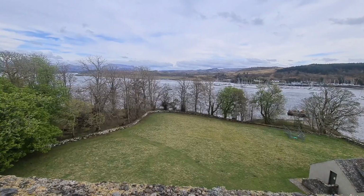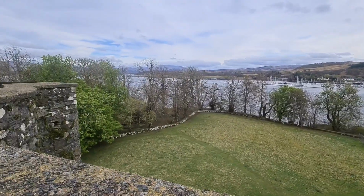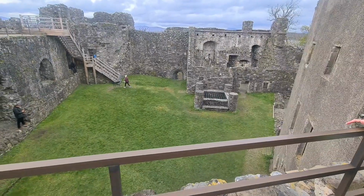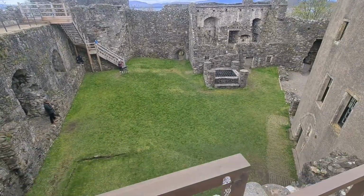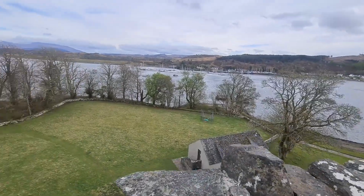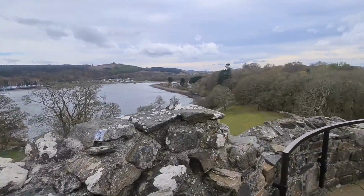Hey, hold on. Wind's blowing that much and it held my hat on. And lovely view of the water. Absolutely beautiful. And you can come all the way around where they would have seen the courtyard area. So, whee! That was windy again. And more of the water loch area.